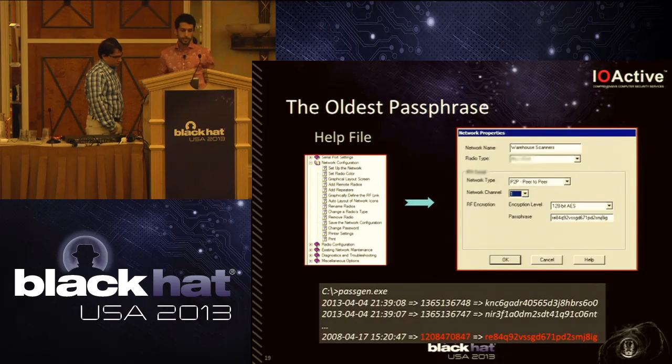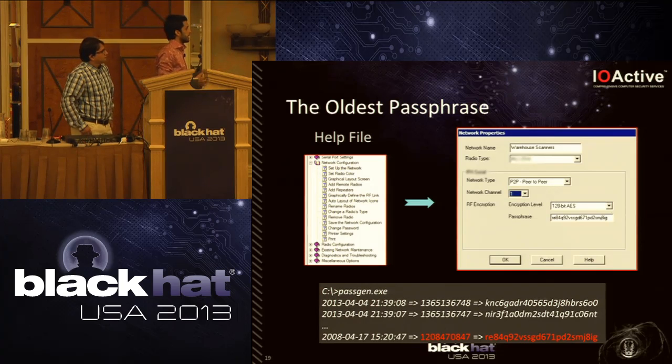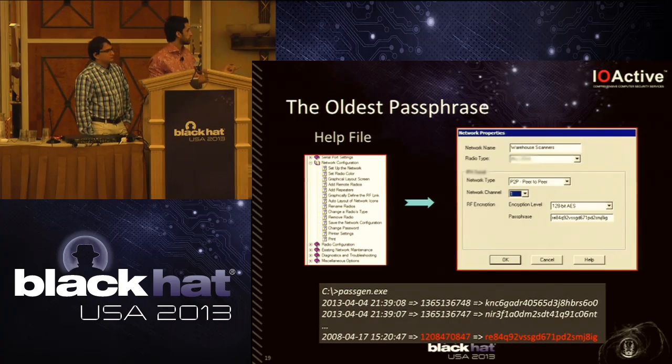We were trying to figure out how big the scope is, because we don't know if this device was configured 10 years ago, 20 years ago. But no, we found on the help file of this vendor the passphrase there. So we started to look at when it was generated, and it was in 2008. So our scope of possible passphrases will be that one.